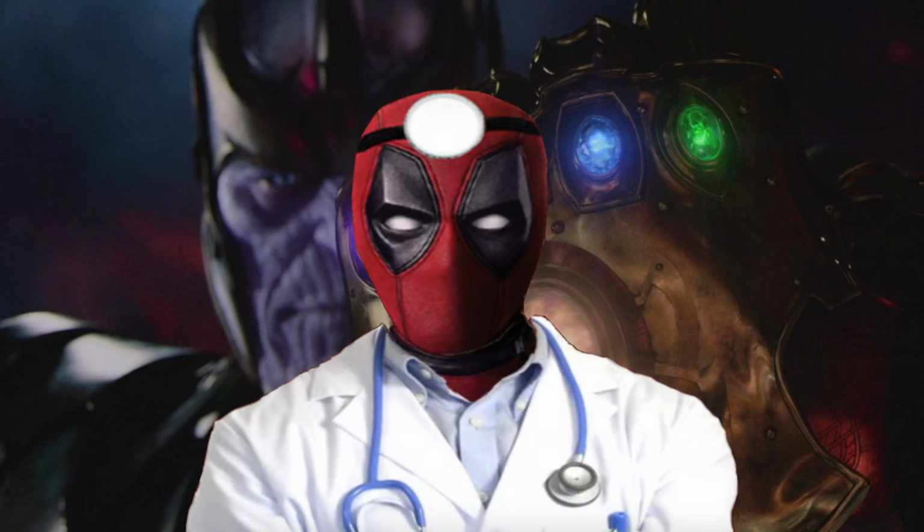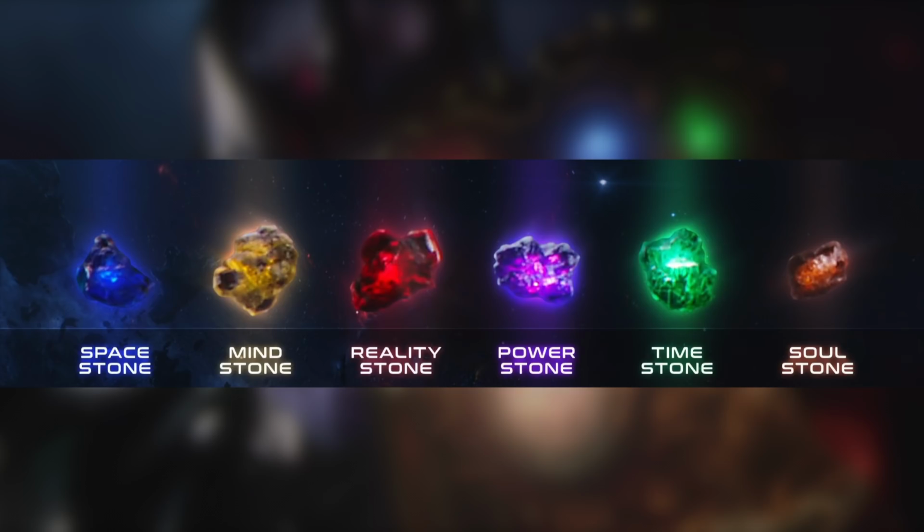All in all, it's gotten to the point where a number of people are kinda confused about where all the Infinity Stones are. So if you're one of those people, don't worry, because we're gonna be tracking every appearance of the Infinity Stones we've seen so far and figure out where all of them, including the one we haven't really seen yet, currently are in the Marvel Cinematic Universe.